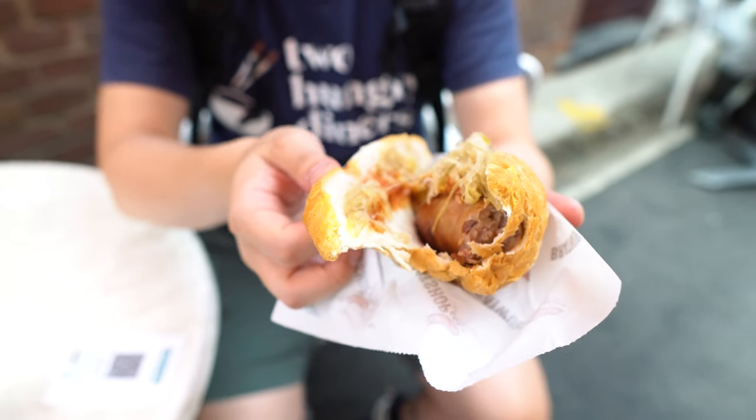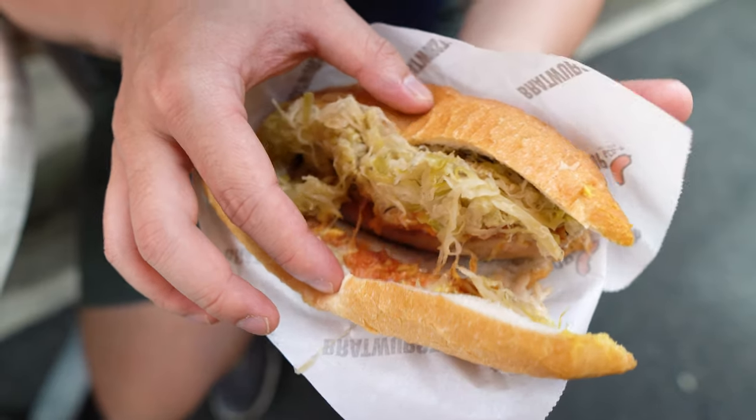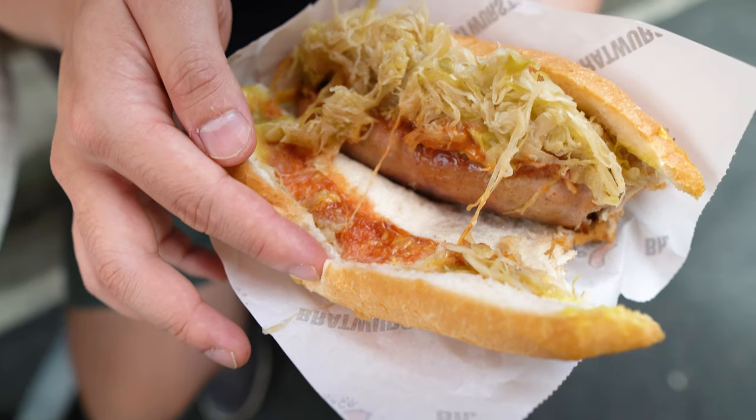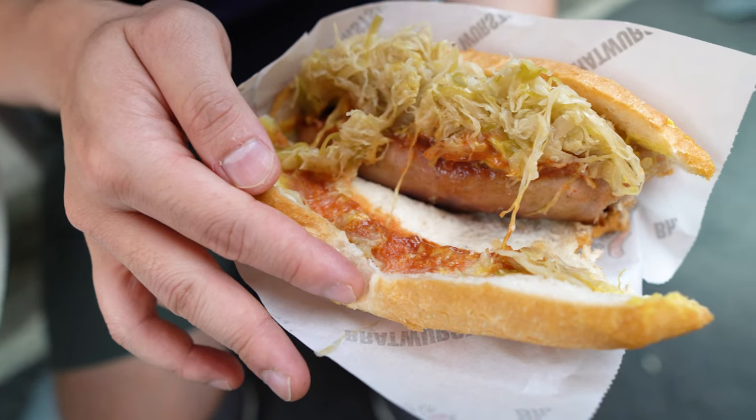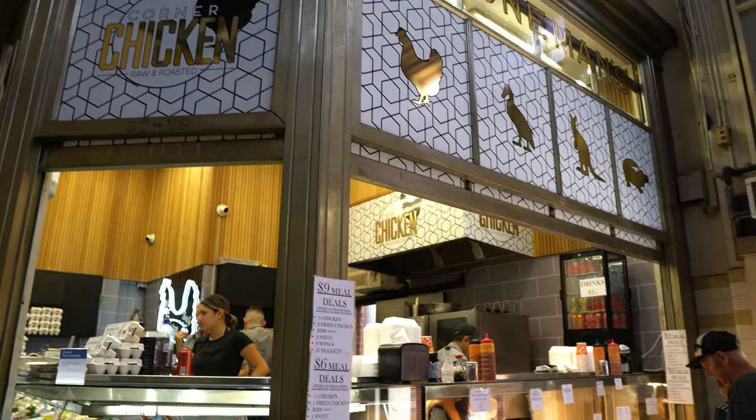The sausage is really nice, guys. It has a little bit of kick, and with that mustard and sauerkraut, really nice. I would like the bread to be toasted a little bit more because right now it's a bit tough to eat, but the sausage is really nice. Recommended, guys.